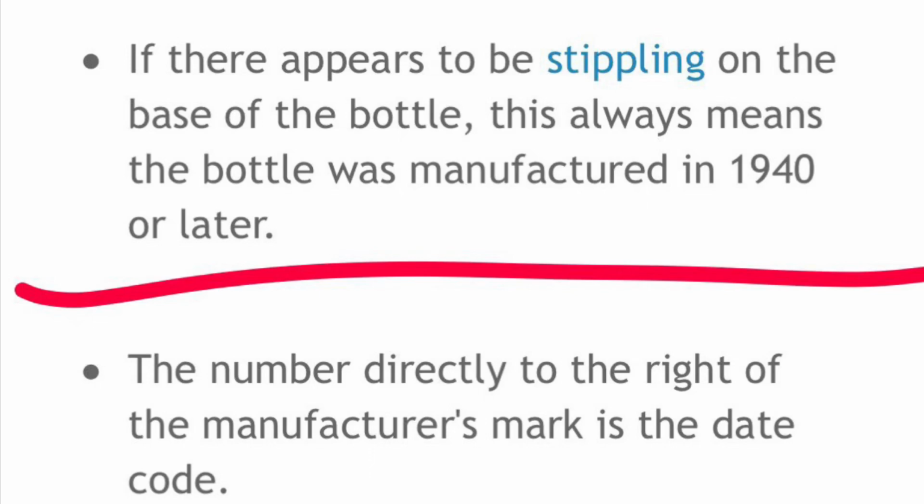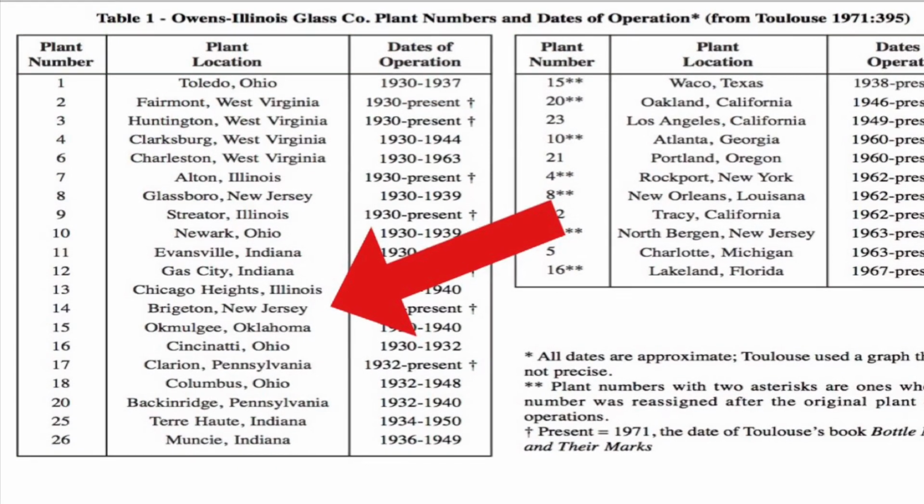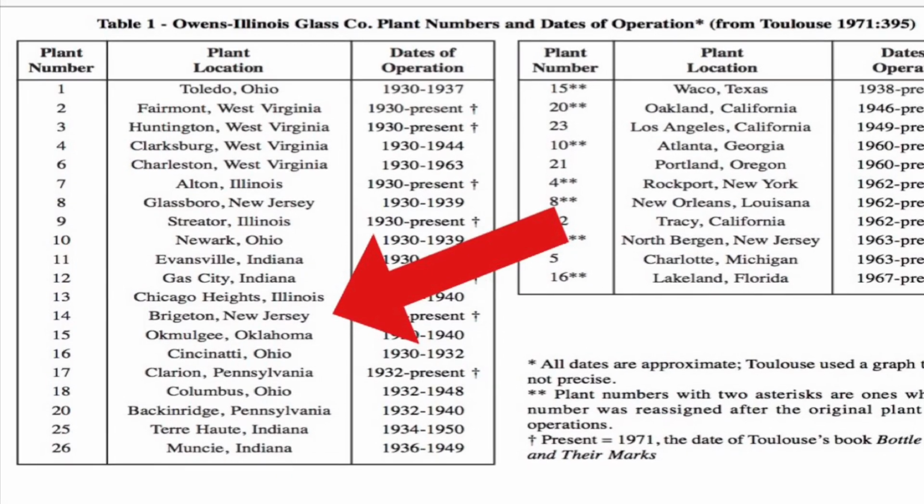If there's stippling on the bottom of the jar, which just means bumpy, it means it was manufactured after 1940. Here's one for example. There's a 14 to the left and a 5 to the right. So 14 would be the plant and 5 would be the date. So the plant would be Brighton, New Jersey, and there's a 5, so it's either 1955 or 1965.